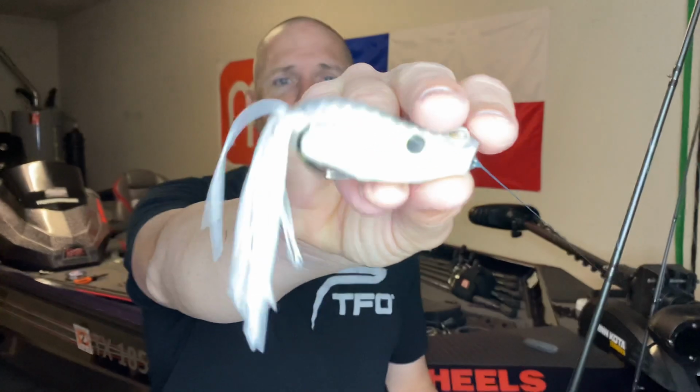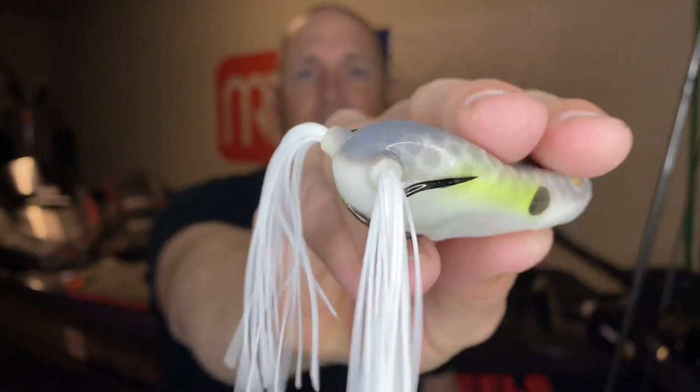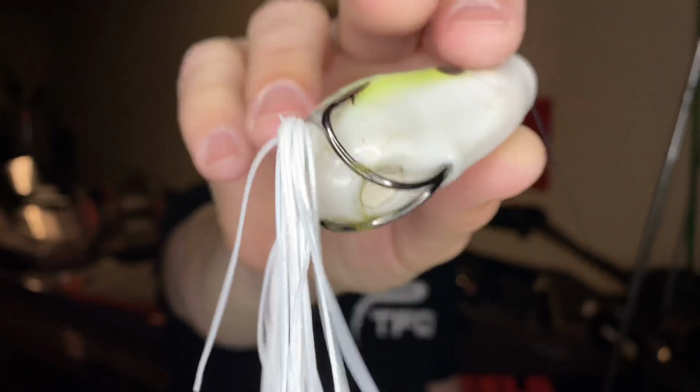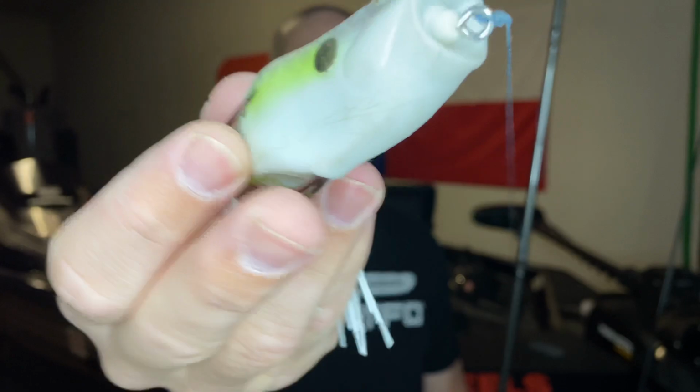I've shown you guys this frog many times, but I firmly believe in it that much. You can see the hooks come out very easily. This is very soft plastic. There's a great kill design to this frog, so it walks incredibly well.